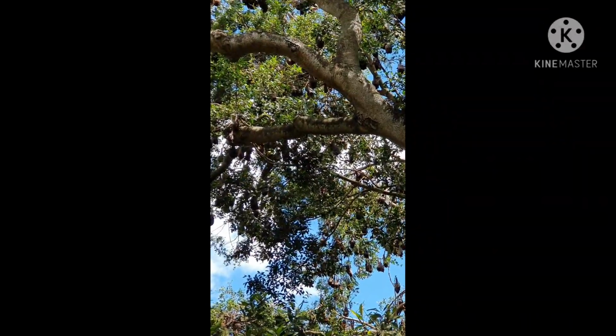So flying foxes here in Ipswich are conserved, or you're not allowed to hunt them because we believe that this is part of our ecosystem or our biodiversity. So they play a very important role in the propagation of plant species all over the area. So the flying foxes eat the fruits of the tree and they go around and they start to propagate all those different kinds of trees.